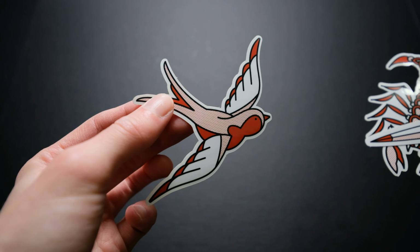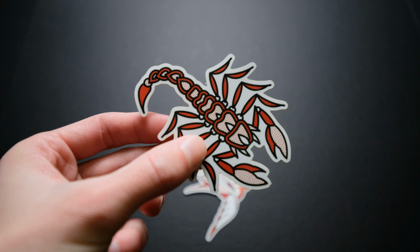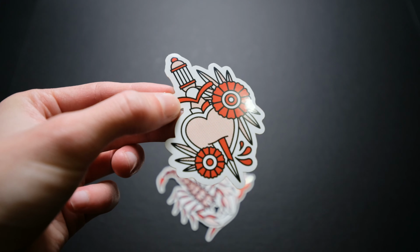The examples I shared so far are text plus an illustration combo, but I also think that sometimes keeping it simple is the way to go. For these ones, I chose some classic designs that people typically get as tattoos. I found that people are pretty simple creatures and they tend to like the most obvious stuff.